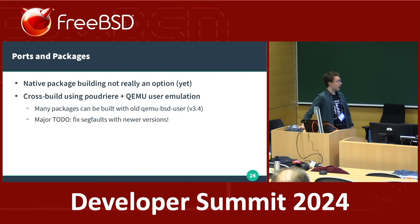I think to get past this, there are probably not that many bugs hiding in there, but I don't really know how to debug it. I haven't gone down that rabbit hole of how to save the state of Poudriere and then start debugging the user space emulator. For anyone not familiar with this method, essentially we use QEMU not to emulate an entire system, but to emulate up to the system call interface, so that you can run RISC-V programs on an x86 machine, and we kind of trick it with a cross compiler.